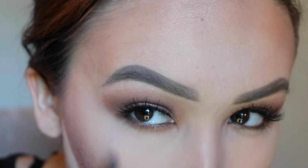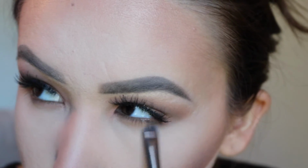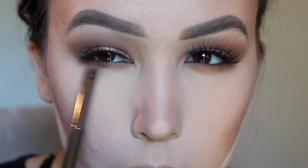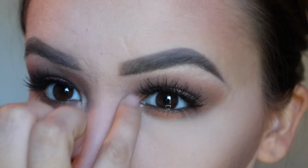And there I am applying some eyeshadow to the bottom of my eye and blending away. And I focus the goldish shade towards just the middle of the eye. And then I'm just putting some shimmery shadow in the inner corner to make it a little brighter.